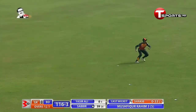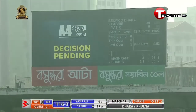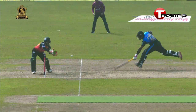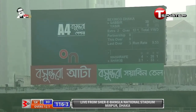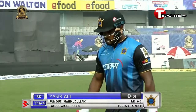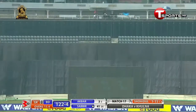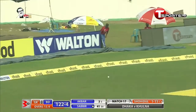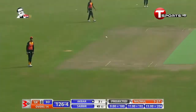Showing his intent. He's looking for runs. Looking for room. Is that close enough? Well, let's see how close this was. I think he's gone. And that's the easy decision. 116 for four. Nah, he's trying to be innovative and succeeding. Yes, you can see the intention was there.